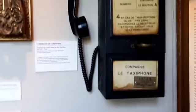There's a phone. Of course, you need to have a phone if you're wanting to call a taxi after you've been drinking copious amounts. Bar. And we're going up here a bit more.